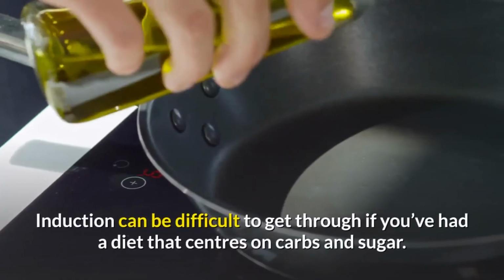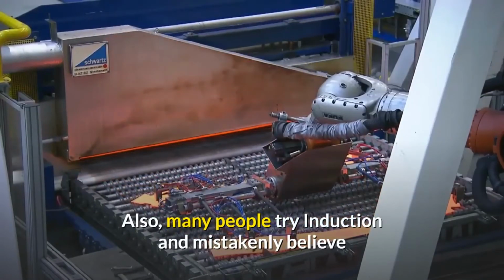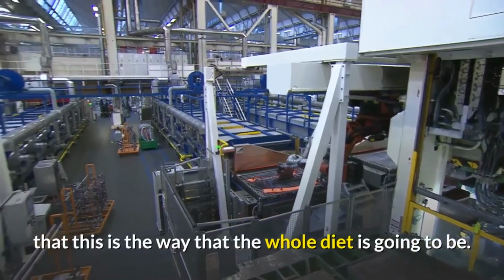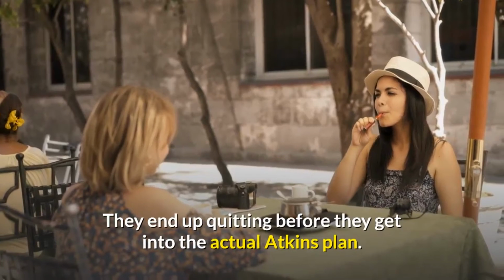Induction can be difficult to get through if you've had a diet that centers on carbs and sugar. Also, many people try induction and mistakenly believe that this is the way that the whole diet is going to be. They end up quitting before they get into the actual Atkins plan.